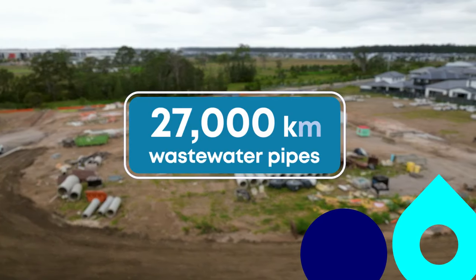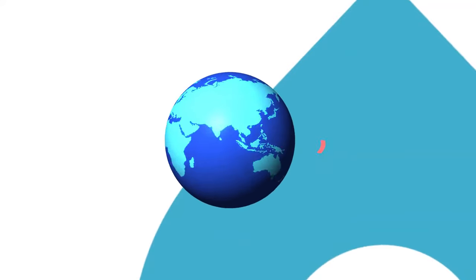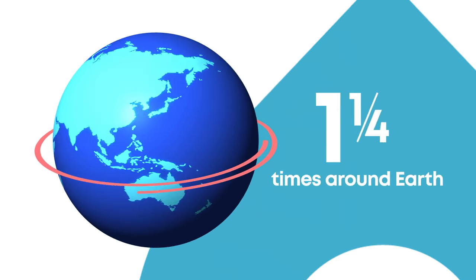And wastewater pipes, are they completely separate? Completely, I would hope, separate. They are, yeah. Completely separate, over 27,000 kilometres worth of pipes. So altogether over 50,000 kilometres of piping. Yeah, and if you do the math on it, it actually means if you connected them, you could wrap the Earth 1.25 times. That is unbelievable.